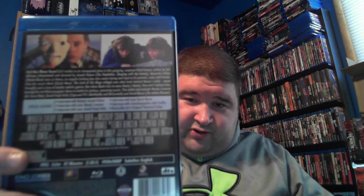I guess I should start showing off the back of these as well. This is Gorp. No idea, one of the ones I picked up. Cheap enough, I'm like, yeah, let me just pick it up. Audio commentary with producer Jeff Kanew and trailer gallery, from 1980. It has Dennis Quaid, and that's the only one I knew. Michael Lembeck. Yeah, Gorp. Don't know too much about it, but like I said in the previous video, if I can find it cheap enough, I'll just pick it up. A lot of these are ranging from like $5 to $10.